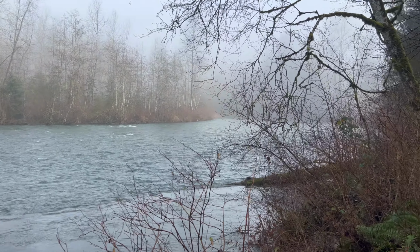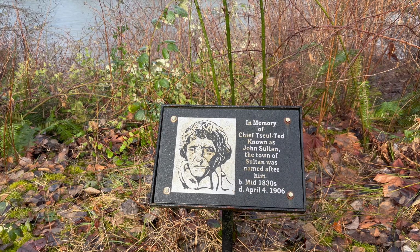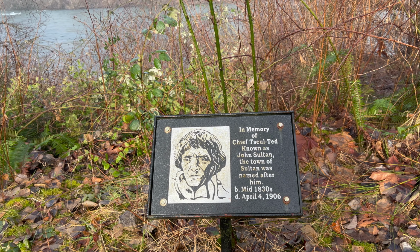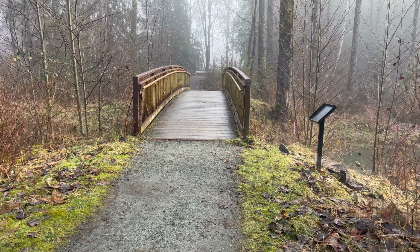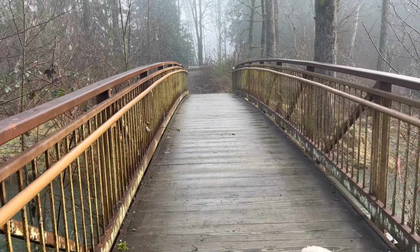Sultan River. This park was named after Chief Sulthead, known as John Sultan. These bridges are really nice. This is a well-maintained trail.